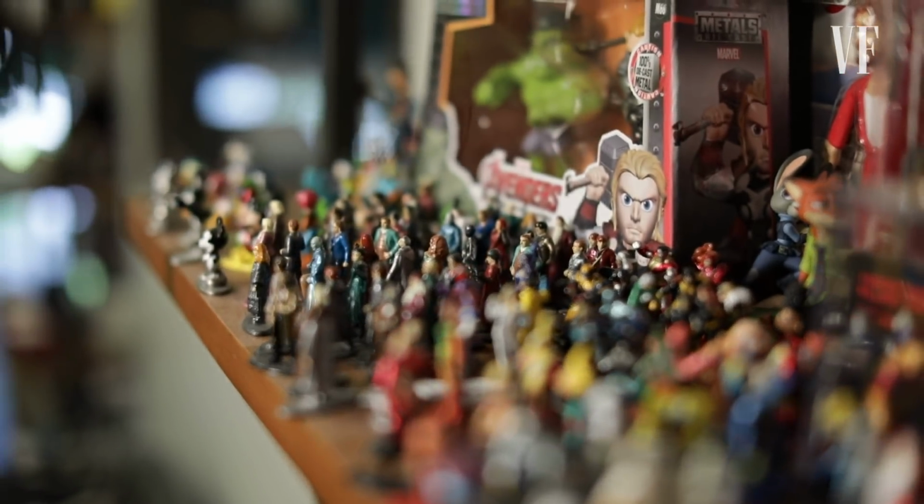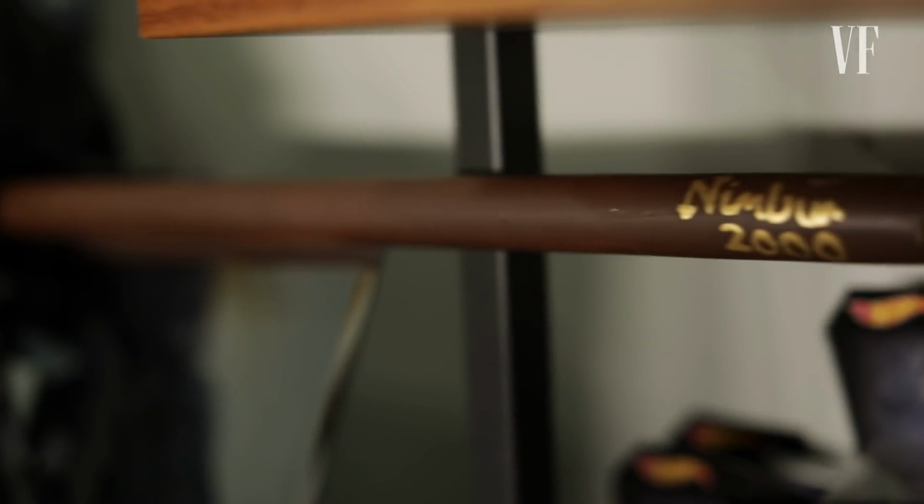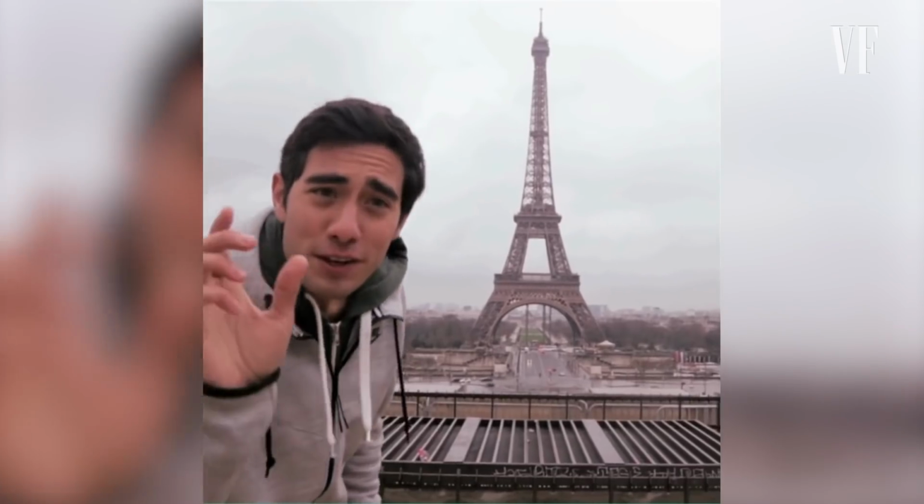All right, so this is my office, and this is where I not only work, but also keep some of my favorite things throughout my childhood and little things that have inspired me, as well as memorabilia from my videos. Like this one, the Souvenir of France. It's a Vine video where I grab it and take the Eiffel Tower.